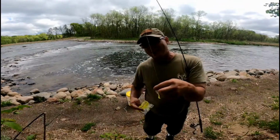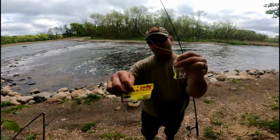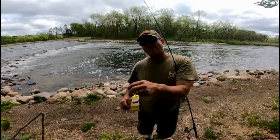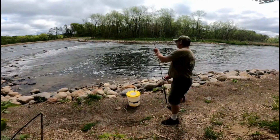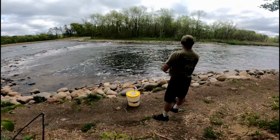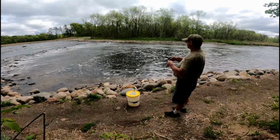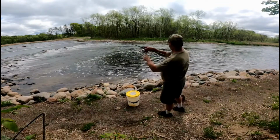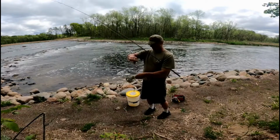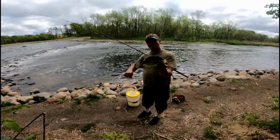So, got the tail eaten off my last jig, so I'm gonna swap over to Mr. Crappie by Strike King. It's killer. It works everywhere I go fishing, so I'm gonna bet that I'm gonna get a lot of crappie on this too. Let's see how the first cast goes. Fish on, fish on. Another decent crappie. That's a nice crappie. That's a keeper in anybody's book.